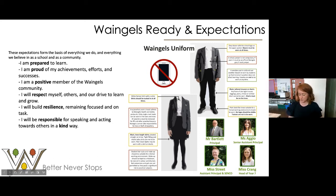Sometimes things are going to be difficult and challenging, but resilience is really key here. To keep trying and not give up, whether that's in sport, whether that's in the arts, or other literacy and maths subjects, which sometimes you might find challenging as well. Okay, and making sure that you're responsible as well, another key value that we have here at Wangels, and it's summarising that as being kind to others and really developing you as a positive young adult.